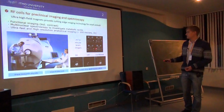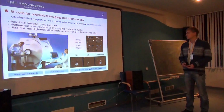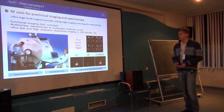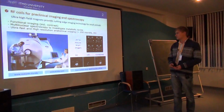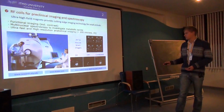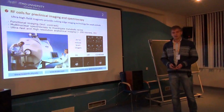So, for example, on this image you can see how good the anatomical hydrogen images of a brain of a mouse, which is very small, can be when we use a preclinical 7 Tesla scanner. Or if we want to scan not only hydrogen but several nuclei at once, we can use dual frequency MRI, and we can superimpose different images, which is very useful in different biomedical applications.